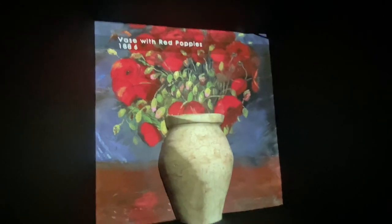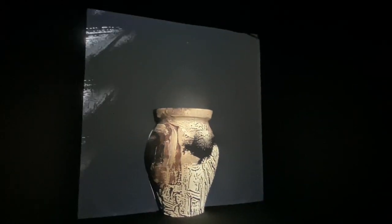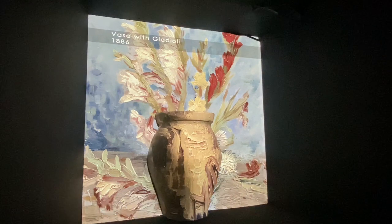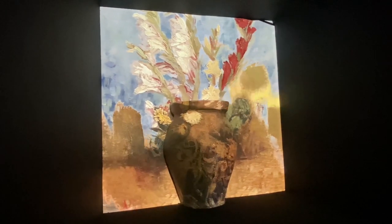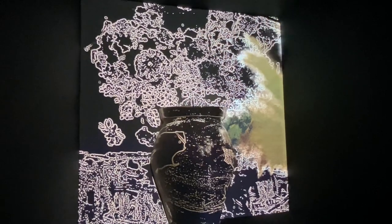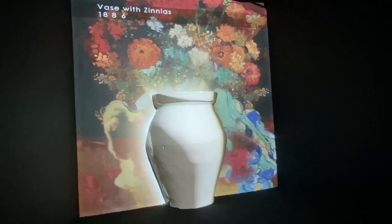Oh, I love that. Vase with gladioli. Vase with hollyhocks. Yes. I saw some actually the other day. I should have taken a photo of some. Ooh, look at that. Vase with zinnias. Do you know them? Yes, I know who the zinnias are. Oh, look at the best. They're the orange ones.